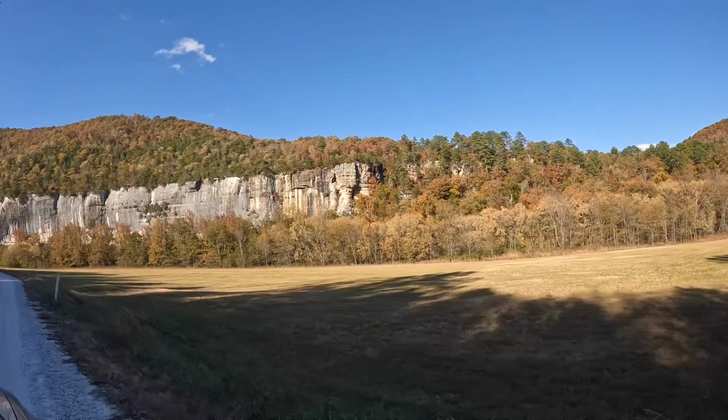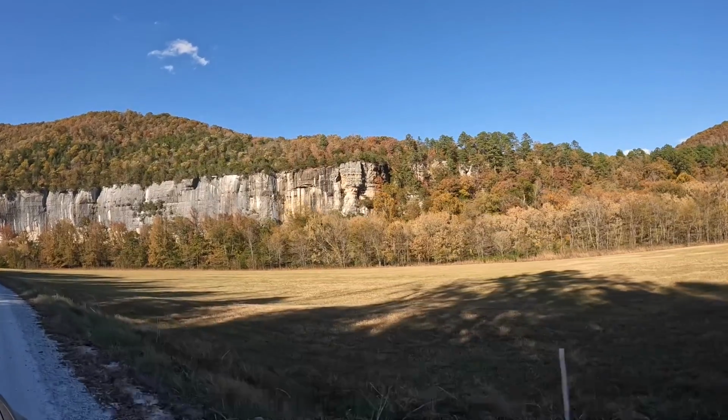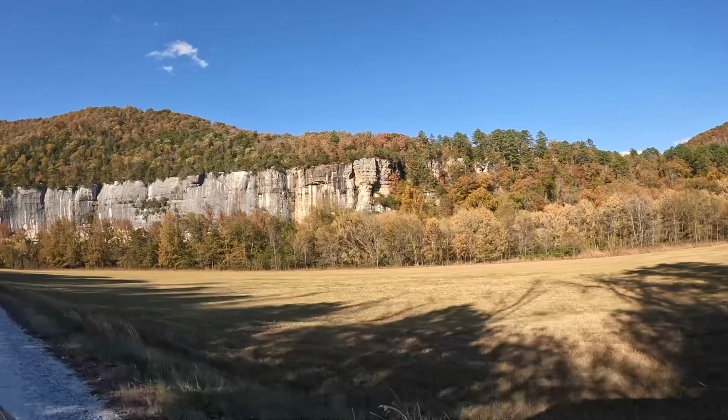Herds of deer and elk are often spotted at the Upper Buffalo Wilderness Valley, such as here, in the early mornings and late afternoon.